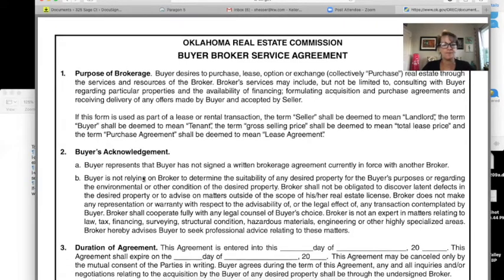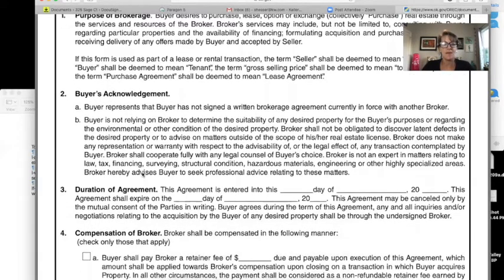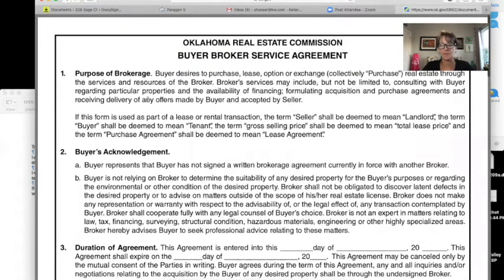So let's get into the actual purpose. What would your expectations be of me? I would consult with you regarding specific properties, whether you bring them to me or I bring them to you.